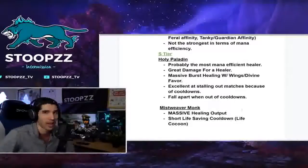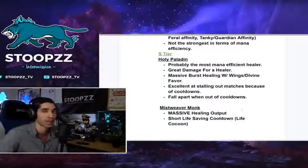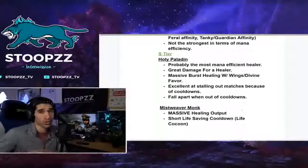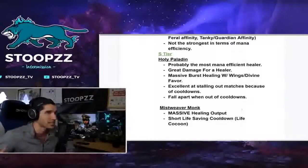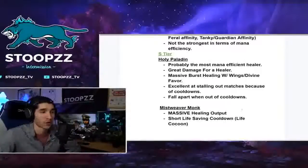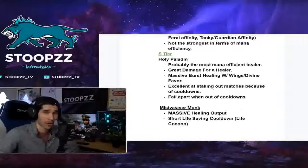They have a short life-saving cooldown, known as Life Cocoon. Life Cocoon is very strong at the moment with things like Burst of Life. That is a specific Azurite trait that makes a cocoon a shorter CD, making it a 55-second CD, and it heals for a crazy amount after it expires if that target is kind of off and secluded by itself. So Life Cocoon on a short CD right now is probably carrying Mistweaver at the moment.